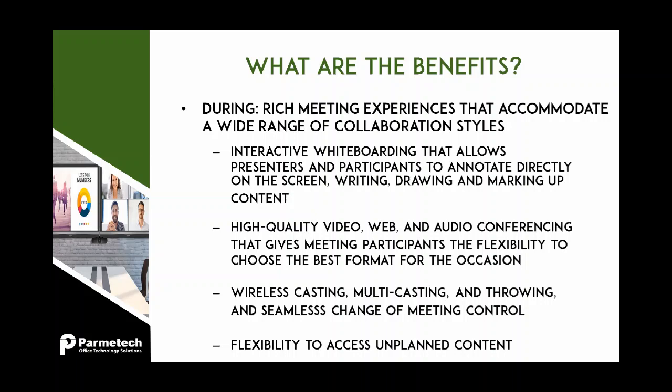You have high-quality video, web, and audio conferencing options that give all participants the flexibility to choose the best format. Wireless casting, multicasting, and throwing enable seamless change of meeting controls. So we've all had those meetings when it's time to change the presenter and someone's having trouble connecting or showing their screen, or participants can't see what's been connected.